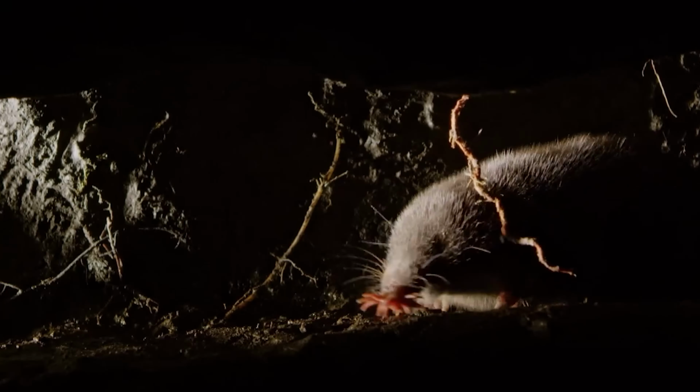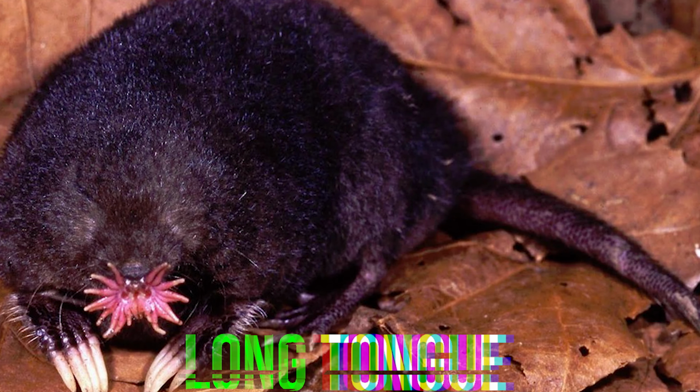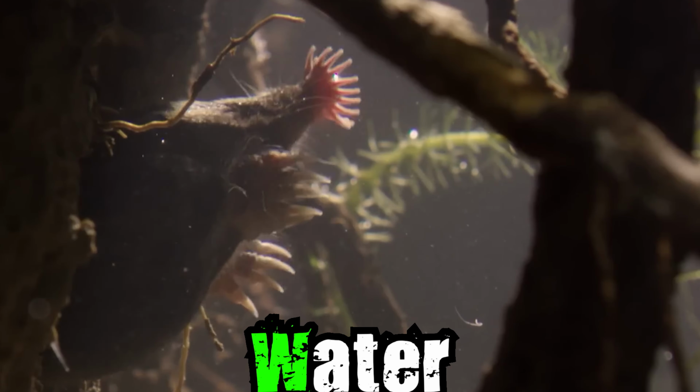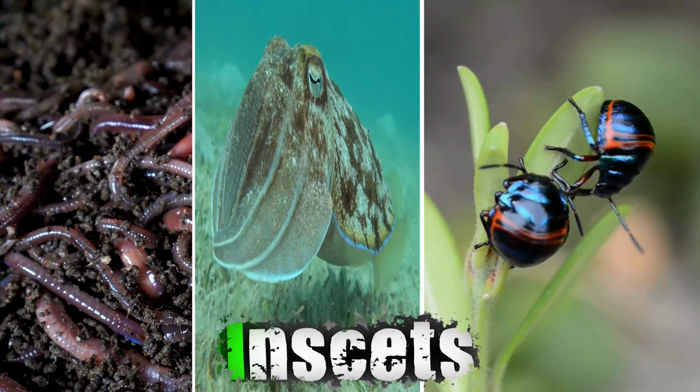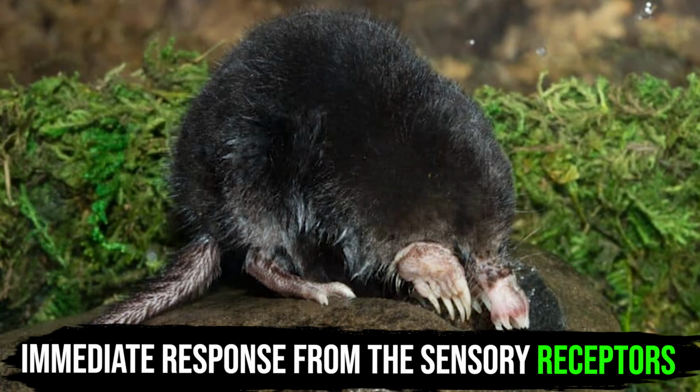The star-nosed mole can search for food with incredible ability. However, all the credit goes to its long tongue. It can quickly explore the ground, water, or air to find and seize prey like worms, mollusks, and insects. The mole receives an immediate response from the sensory receptors on its tongue, enabling it to decide quickly whether an object is edible.